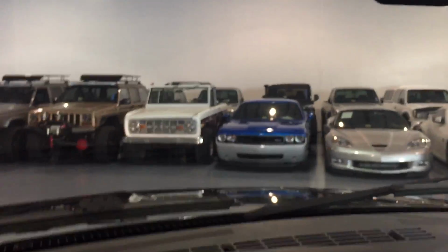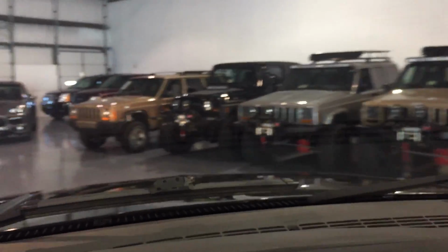Here's a little shot of our shop. A lot of sport cars, restoration stuff that we're doing, a little bit of everything.